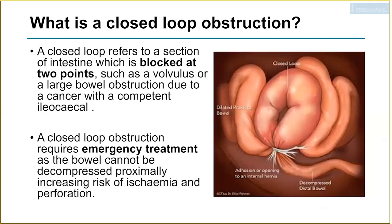So what is a closed loop obstruction? This is a finding that you'll sometimes see on CT scans, and it's important because it is an indication that prompt or immediate surgery is often required. A closed loop refers to a section of intestine which is blocked at 2 points. If you had a single point obstruction, say midway along the small bowel, then the proximal small bowel could fill with fluid and decompress through the stomach, either through vomiting or a nasogastric tube. But in this example, you can see there's an adhesion across this loop of small bowel, and so the bowel is blocked at 2 points. There's nowhere for the intestinal content to escape, and that segment gets bigger and bigger in size until it infarcts. So we see this sometimes in small bowel obstruction.